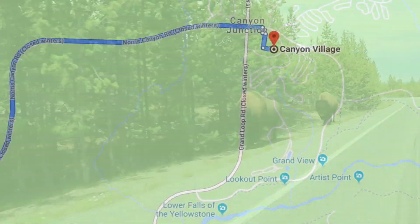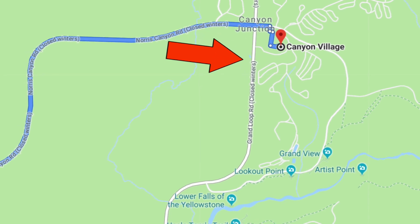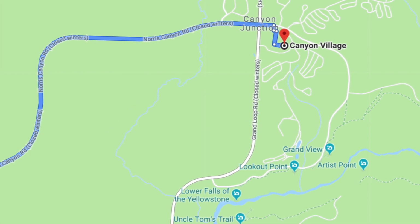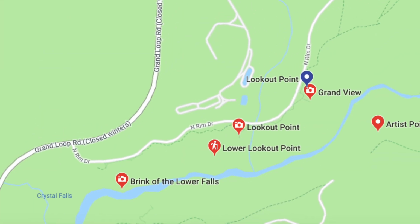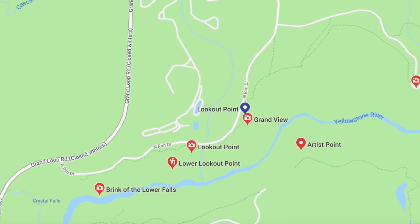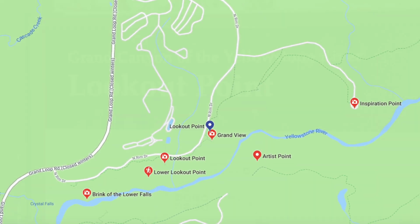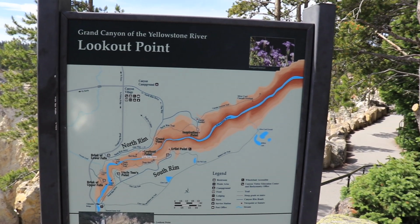You're good. Once we got to Canyon Junction, we headed back down on the Grand Loop Road down to the lower falls, which was supposed to be spectacular. On this road, it's the North Rim Road. It's actually a one-way, and when we got to Lower Falls, the traffic was so backed up, there was no parking anywhere, so we decided to just pass it up and head up towards Lookout Point and the Grand View and Inspiration Point, and then try our luck again and swing around and see if we could hit the Lower Falls later.